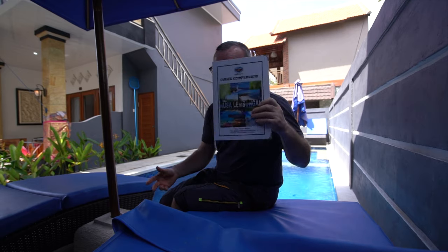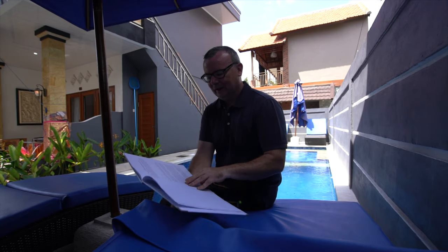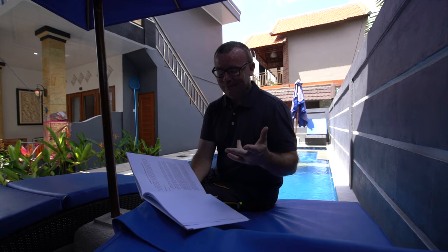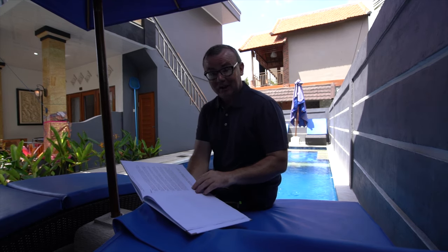Now, helpfully, from the accommodation here, there's a list of what to do on Lembongan Island. Okay, beaches: Mangrove Beach, Mushroom Beach, Dream Beach, Sandy Bay, also known as Sunset Beach, Tamarind Beach. Then there's Devil's Tear, the mangrove forest, panorama view, suspension bridge, and sunsets.